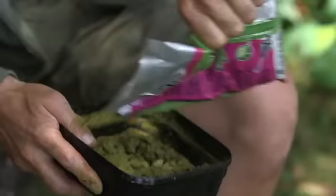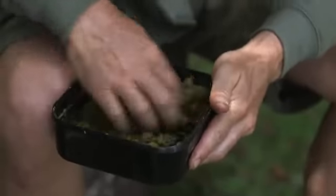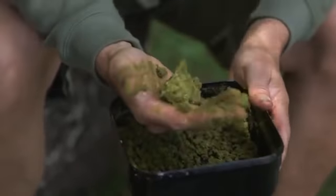What I like to do is add a little bit of this Special G ground bait. One of my favourites as well, that mate. Add a liberal dose of that too. There's no set measurements on any of this stuff. That's looking lovely, and that can be used as a stick mix. It's PVA friendly and it's a real quick bite tactic.